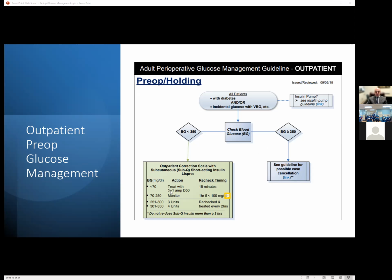Not much difference for the patients with hypoglycemia. If the blood sugar is less than 70, that warrants some treatment and a recheck. And the recheck for the sub-Q insulin here is actually the same as on the inpatient side. Again, we're trying to be consistent, not to cause a lot of confusion. So every 2 hours requires a recheck.